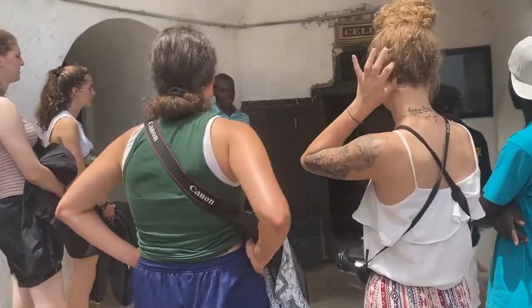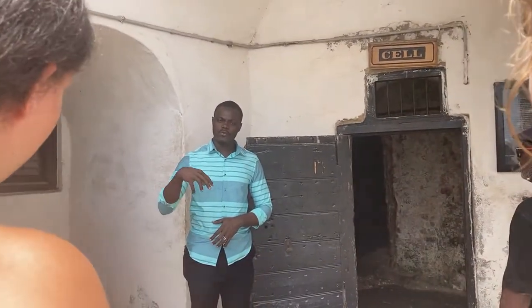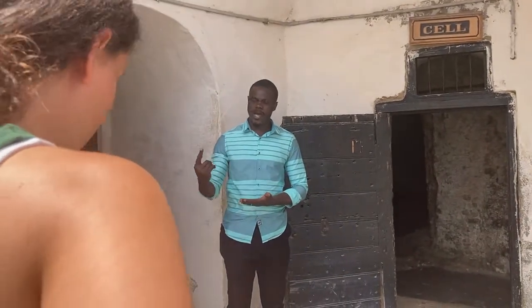Cell we call the male punishment cell. You know, back in the male dungeon, I made mention of 1,000 men. The African men in the male dungeon who tried to fight back for their freedom and rights were brought here. All the African men who fought back were brought here. There are no windows in this cell. And this cell used to have three doors. The first door, the middle, and the third door.